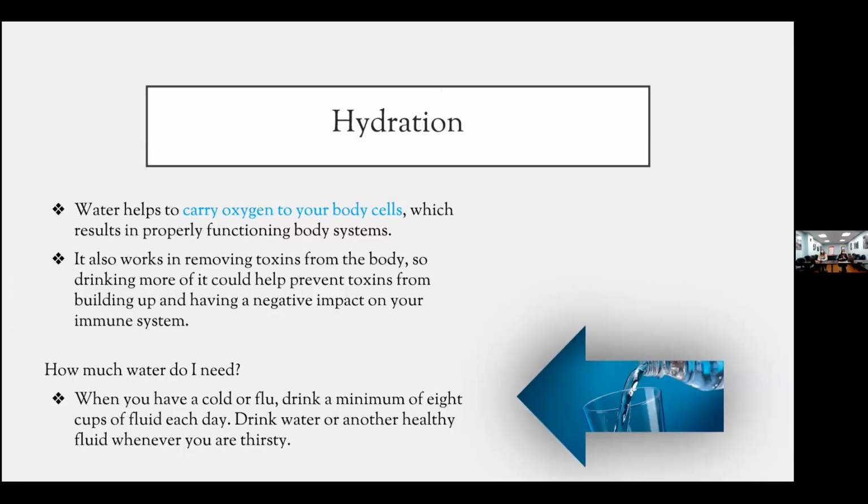Okay, so the importance of drinking water cannot be emphasized enough, given the benefits it has for your immune system. Water helps to carry oxygen to your body cells, which results in properly functioning body systems. It also works in removing toxins from your body, so drinking more of it can help prevent toxins from building up and having a negative effect on your immune system. You can start by simply drinking enough water, particularly if you feel you might be getting sick. So how much water do you need? You should drink a minimum of 8 cups of water or another healthy fluid every day.